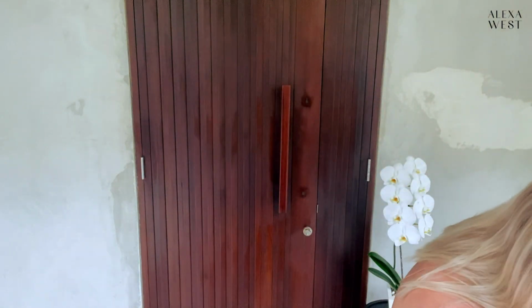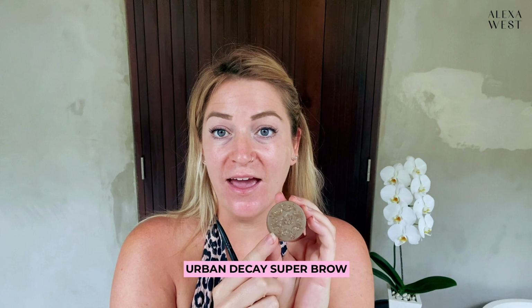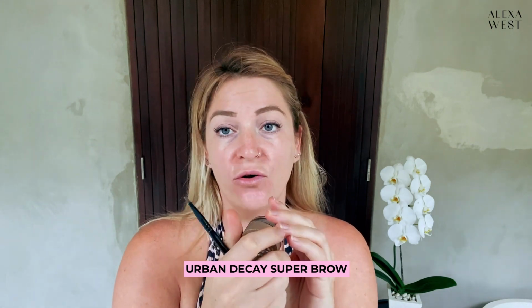Okay, so I first go in with my CoverGirl, and if I'm really feeling like I want a strong brow and I want to go snorkeling, I want to go swimming, then I go with this Urban Decay. This is my Urban Decay Super Brow, 24-hour Super Brow, and it's just a pomade. So what you're gonna do is take a little bit and put it on your hand just to warm the product up. My best friend's a makeup artist, she taught me that. So I'm gonna warm it up, and then we're just gonna go through and give it a little bit extra shape.